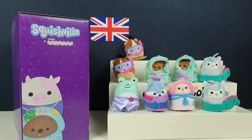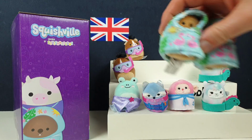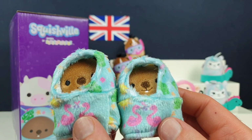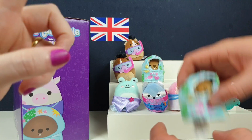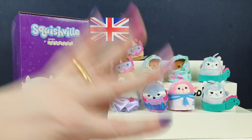What are you going for? I was going to go for the little Foxy. Very cute. But I'm going to have to go for the Wicked Brothers. They're so soft and so cute. We have opened some of every single season of Squishville, and that is 100% the cutest one they've ever released. Ever. Hands down.